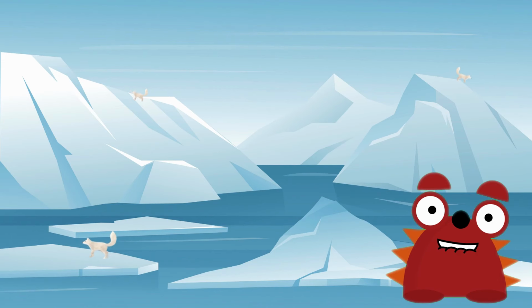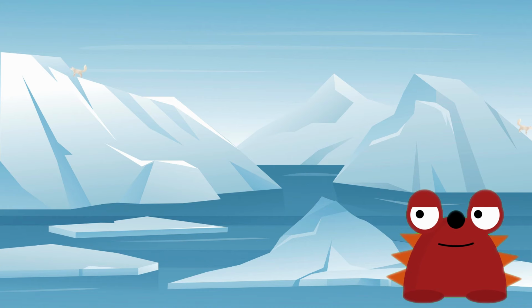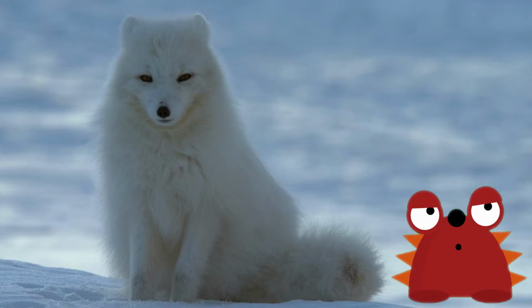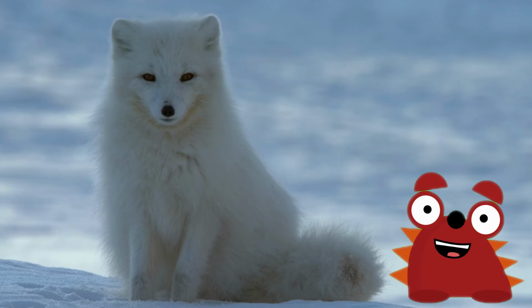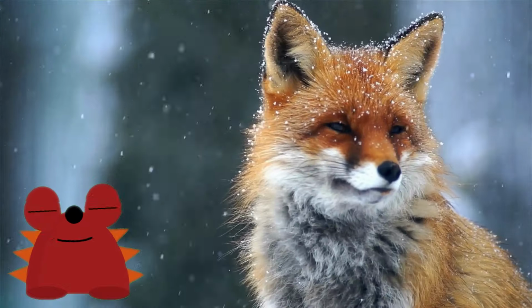Now let's talk about another furry friend, the Arctic fox. These clever creatures have a special trick to survive in the Arctic. Can you guess what it is? Arctic foxes change their fur color with the seasons. In winter, their fur is white to blend in with the snow, and in summer, it turns brown to match the landscape. How cool is that?